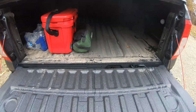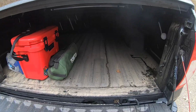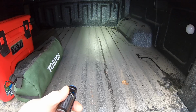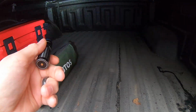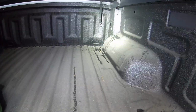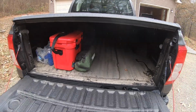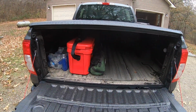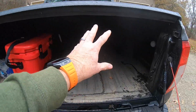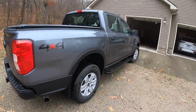The rain, and we'll shine the flashlight up inside the bed. There is virtually none, and there's a little bit, I mean, not puddles, but a little bit. So I may have to realign this just a tad to get the little bit of leakage that's coming in there. Nothing bad. All right, so that is the exterior.